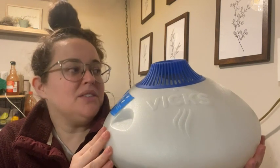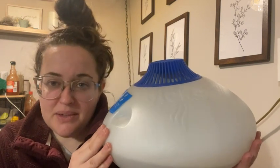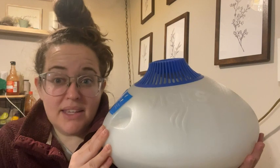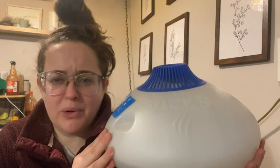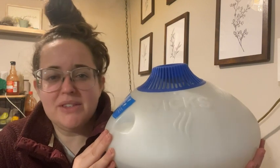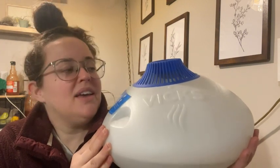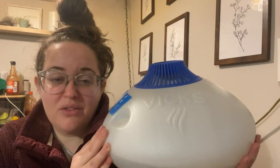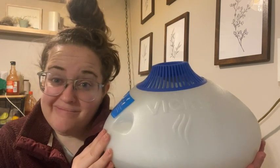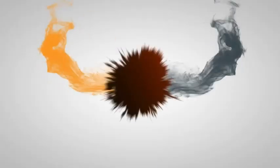I like that it has little slots to use little scented things so that you can also put in some vapor smells into the air too, like menthol. And yeah, I think it's really, really nice. It's great to have if you're sick, and that's my point of view.